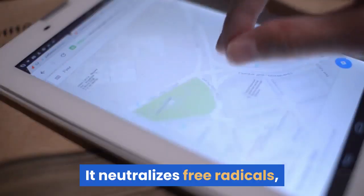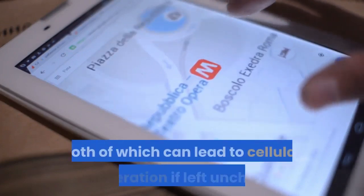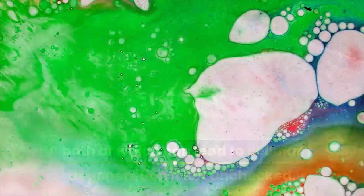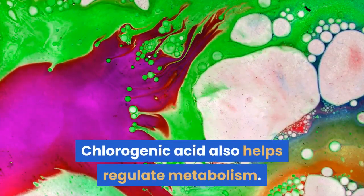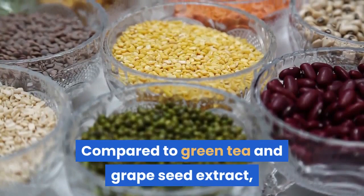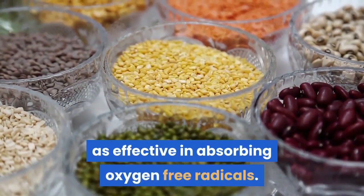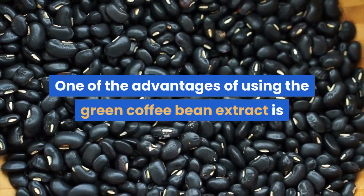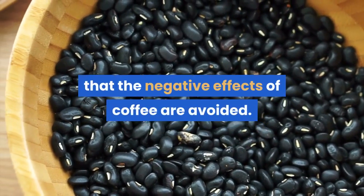It neutralizes free radicals, and addresses the problem of hydroxyl radicals, both of which can lead to cellular degeneration if left unchecked. Chlorogenic acid also helps regulate metabolism. Compared to green tea and grape seed extract, green coffee bean extract is twice as effective in absorbing oxygen-free radicals. One of the advantages of using the green coffee bean extract is that the negative effects of coffee are avoided.